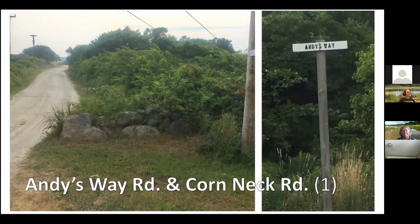Our first stop is at the corner of Andy's Way Road and Cornneck Road, and people have often asked me where it is. Cornneck Road takes a very sharp right-hand turn if you're going north. Off to the left is this straight shot dirt road with a parking area, which is generally referred to as Andy's Way. It does have a sign that says Andy's Way.